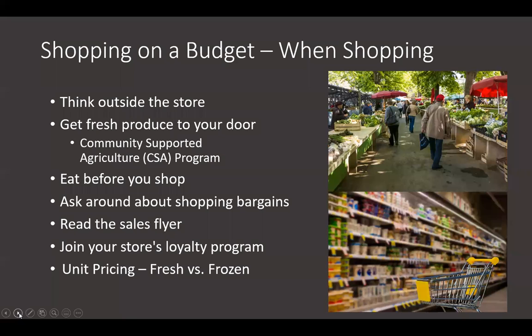When shopping or planning to shop, think outside of the store. There may be other places where you can go, such as farmers markets, which may be located in different parts of your town. Or you can even visit some farms and get some of your fresh produce there. You can even become part of a community supported agriculture program, or CSA, which delivers fresh produce to your door or to a central location nearby.